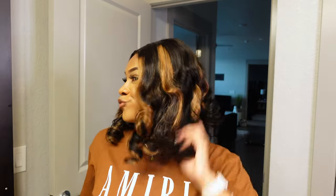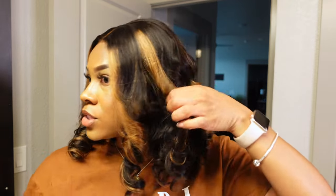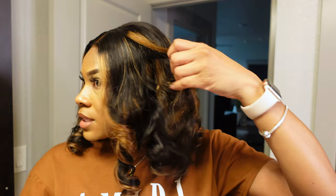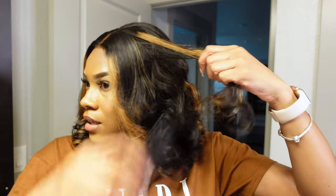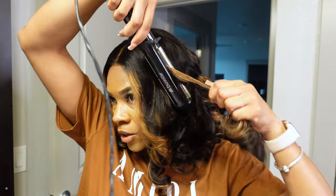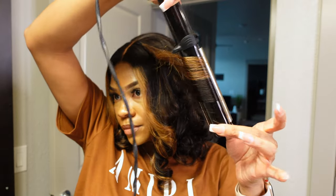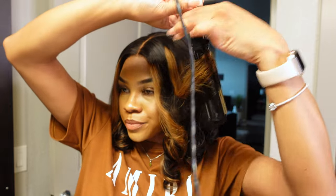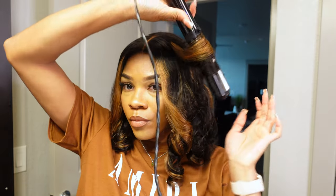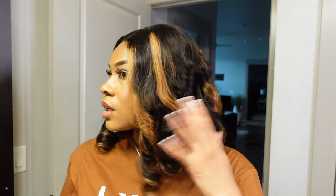Oh, she's cute. I like this one. All right, I'm gonna recurl this just a little bit because I feel like it's not completely curled. I'm just using a flat iron to kind of go in and recurl it a little bit. Nothing too major. I still want it to be very loose. There we go.